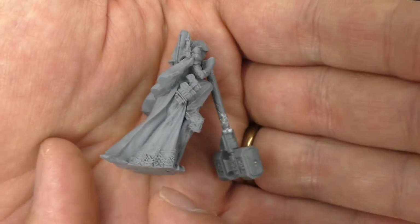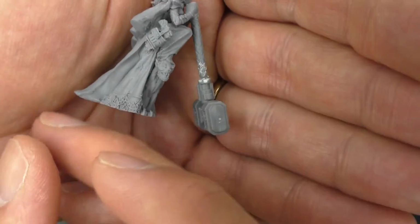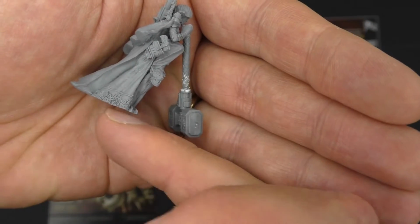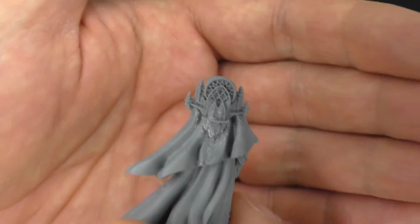There's a little bit of putty in there. I had to do a wee bit of sculpting work on it. And I had to shorten the handle too, just to make it line up here so that when it's on the base, it'll look like it's resting on the ground. Anyway, when that's primed and stuff, you won't notice any difference.